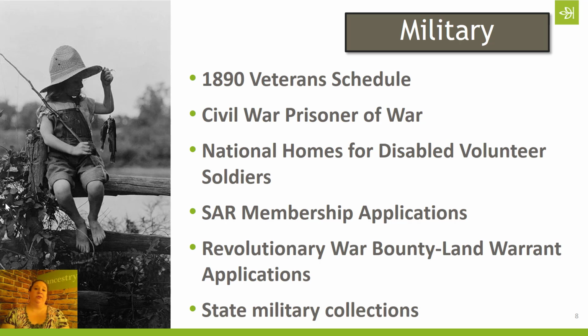One of them is to remember that these are just compiled genealogies by individuals trying to connect their family to someone who served in the American Revolution. And some of those have since been proven inaccurate. And so contacting the SAR will get you the most current information about that particular individual or that particular application.